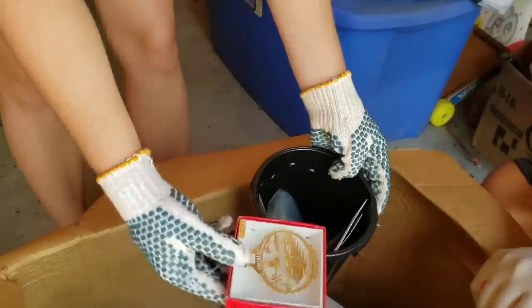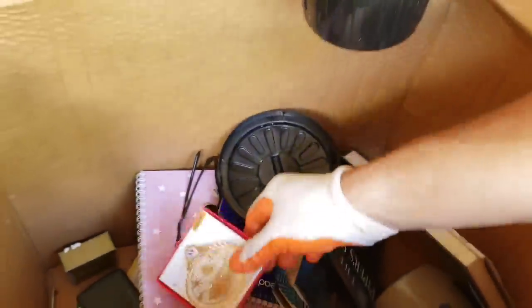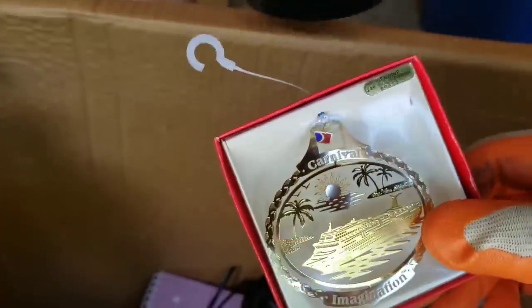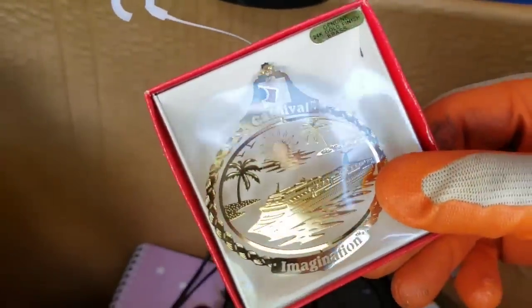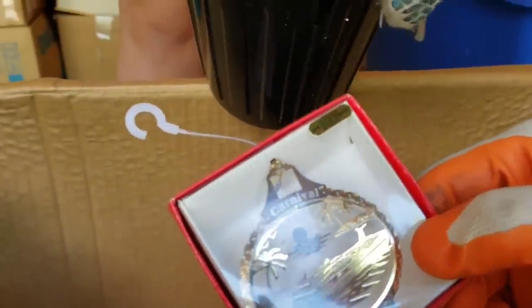Let's see. We got an ornament. Weird. Wait, hold a second. What is it? It says Carnival. It says genuine 24 gold. Gold finish. Yeah, brass. Gold. It's gold finish. It's plated, but it's still gold.